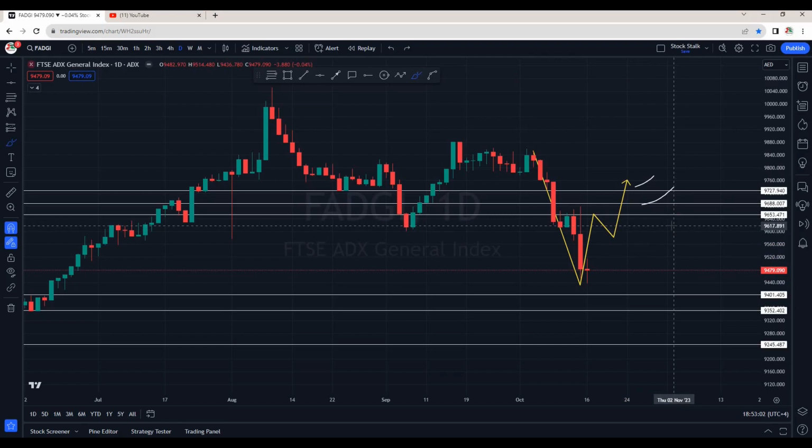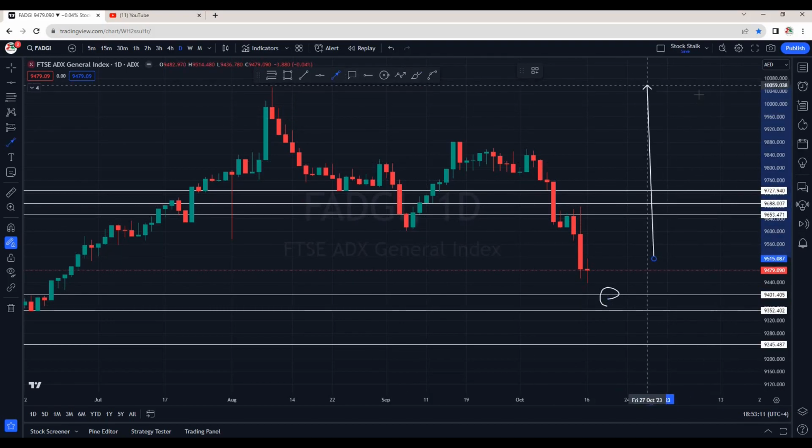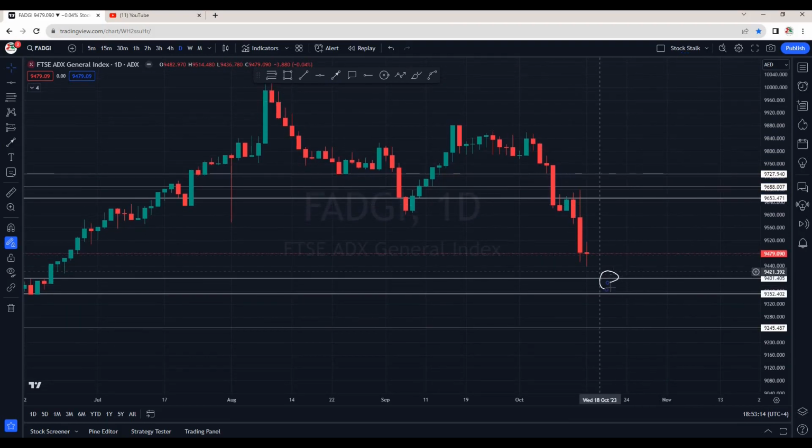For now, as I mentioned in my last video, supports are already identified, and just in case you have missed that video, please watch it. I will provide an i-card right at the top so that you can understand how we have identified these support areas, and how the market will react just in case it comes down.